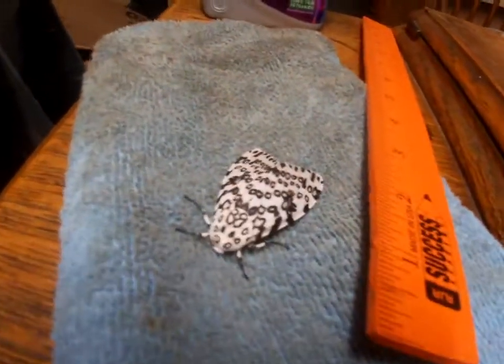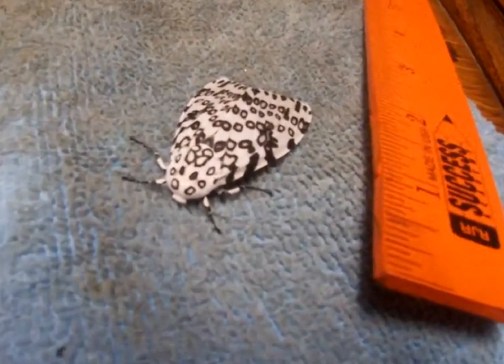And I have something very special for y'all today. We're going to have our very first full-length animal encounter, and our guest today is the Giant Leopard Moth.